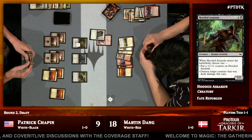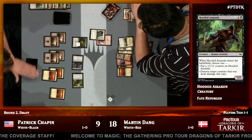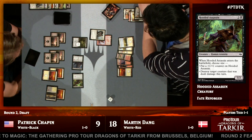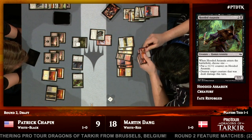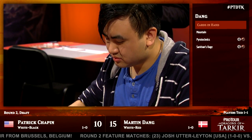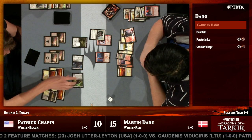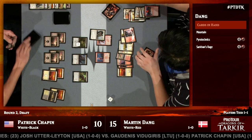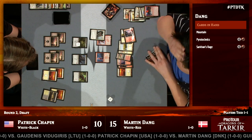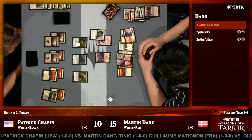I mean, the thing is, things are not as close as they might seem for Chapin. I'm going to show you Martin's hand right now. Oh. So Dang with 9 points of burn in his hand, and now we understand fully why he used the Tail Slash to take out that Student of Ojutai, which could have gained Patrick Chapin some life. So Dang, just 1 damage off from lethal.